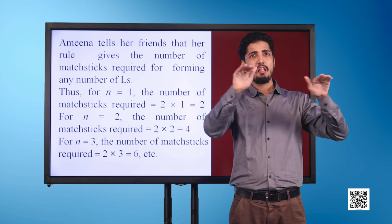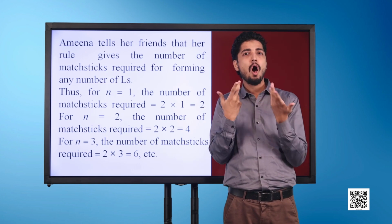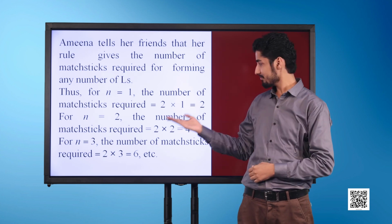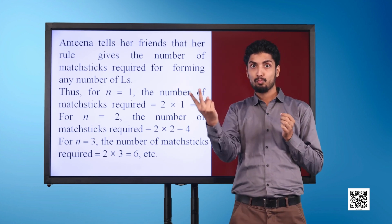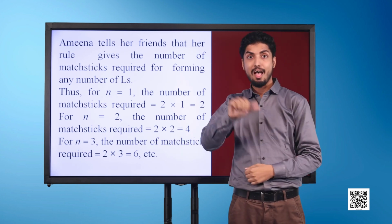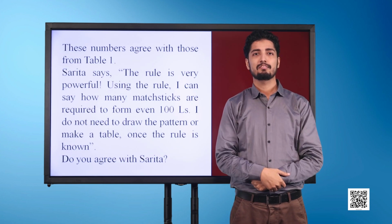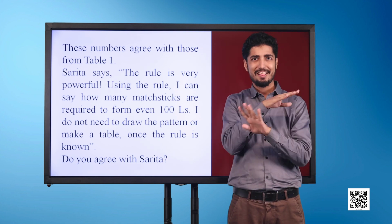Amina tells her friends that her rule gives the number of matchsticks required for forming any number of L's. Thus, for n equal to 1, the number of matchsticks required is equal to 2 multiplied by 1, which is equal to 2. For n equal to 2, it is 2 multiplied by 2, equal to 4. For n equal to 3, it is 2 multiplied by 3, equal to 6, etc. Page 223. These numbers agree with those from Table 1.